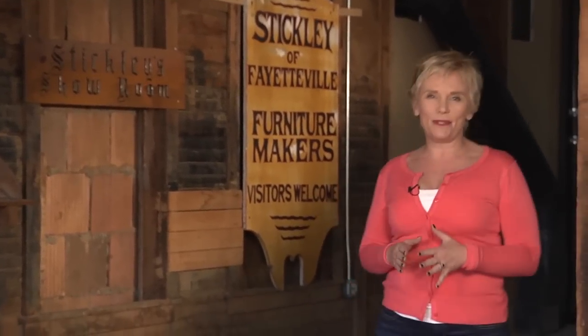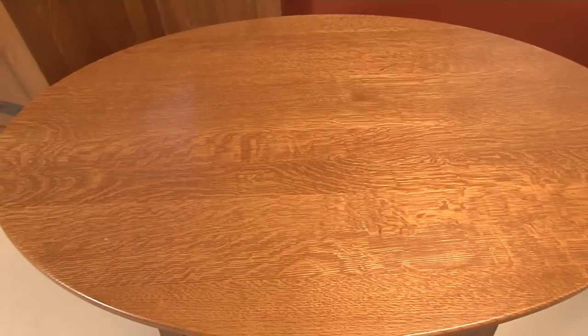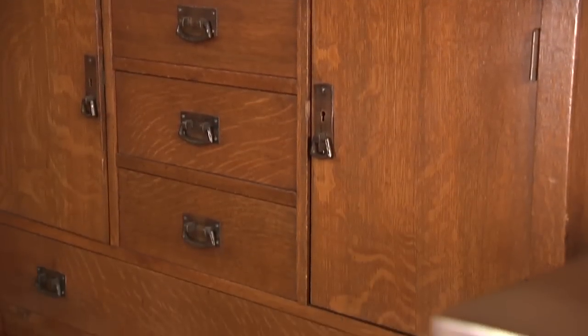We're here at the Stickley Museum in Fayetteville, New York. In the early 20th century, the Stickley brothers and the furniture they made changed the way American consumers thought about furnishing their homes. They created a more casual and distinctly American idea of what furniture should look like. Mike Daniel is a Stickley historian, and he's here to tell us all about the legacy of this fine furniture.